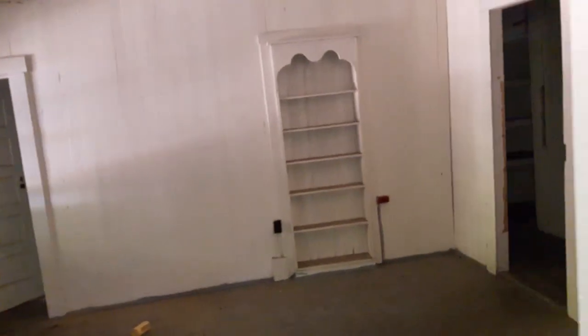Nice. Yeah, this leads back to here. Must have a wood stove here or something. Bedroom. Back to the kitchen. All right, fine. Nice outdoor porch.